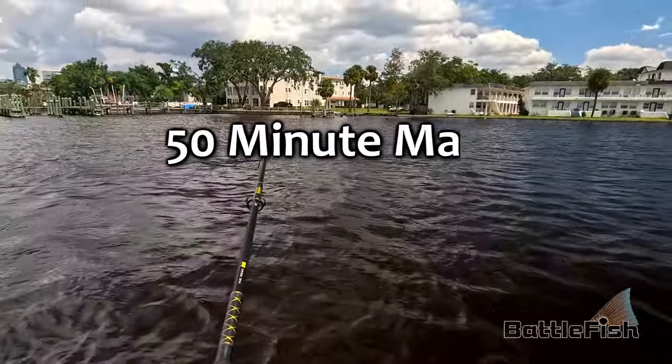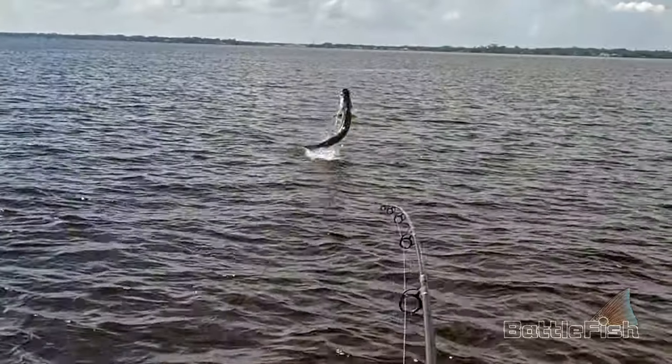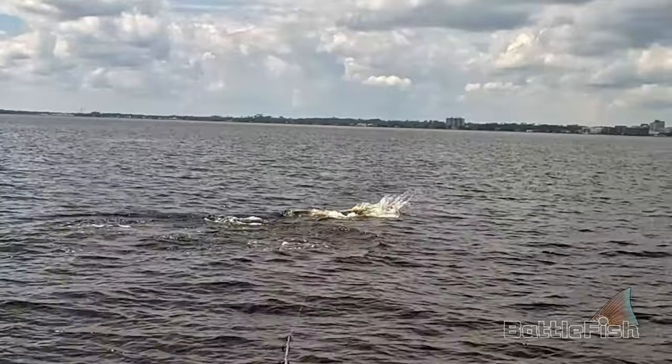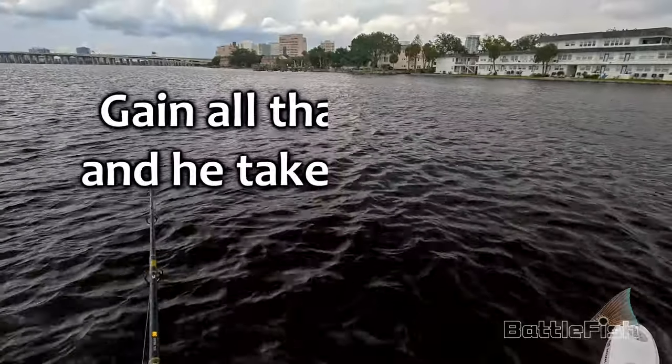So it spent a lot of time down at the bottom in the 22 to 24 foot area of the river there. Just kind of stayed underneath my boat, which was very annoying because I had to keep spinning around in circles with the trolling motor, and it just would not get out from underneath my boat.